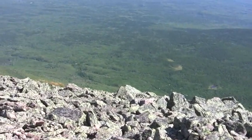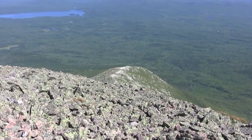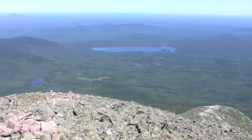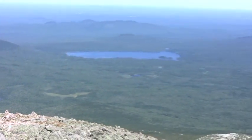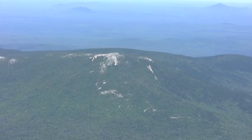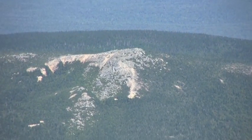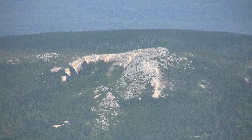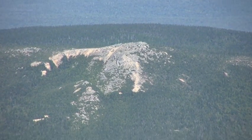Okay, we're on the top of Pomola. Great day for pictures. There's the Keep Ridge. There's Sandy Stream Pond. That's Katahdin Lake. And from the top of Pomola, there's South Turner. We were up there two weeks ago, only we could see about 10 feet. But they have a great view of this mountain today.